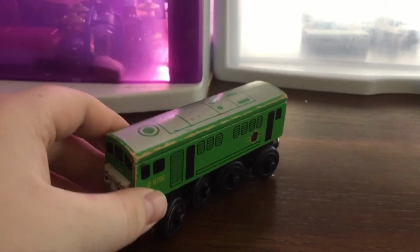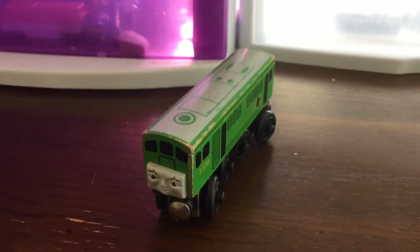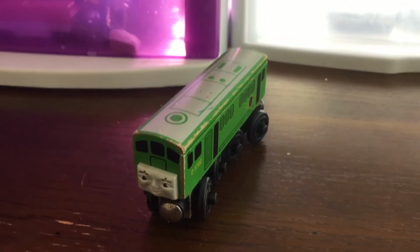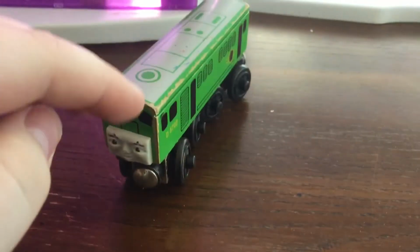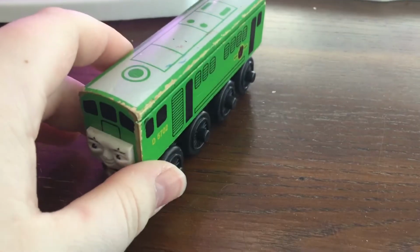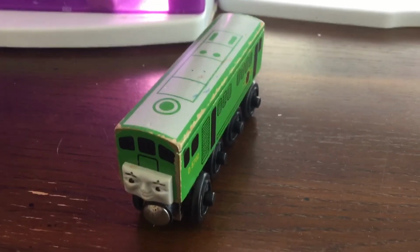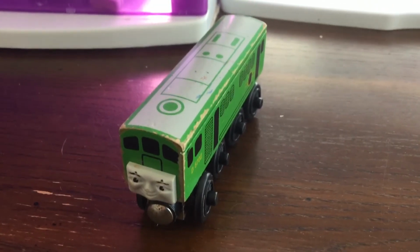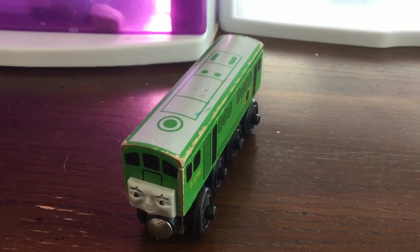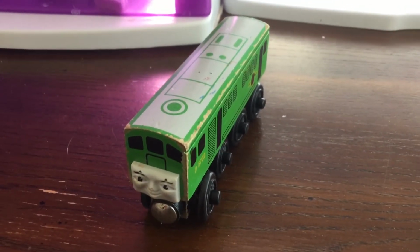So BoCo was obviously introduced in the season 2 episode The Diesel, which had one of the best character introductions so far. I'm a huge fan of BoCo. He's just so nostalgic for me. I've always loved him since I first saw him watching The Diesel. I remember seeing him and thinking, oh my gosh, this character looks so cool. And so I immediately begged my parents to buy me one.